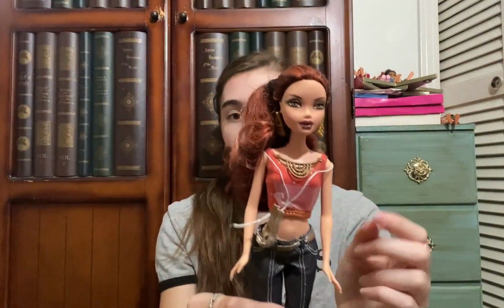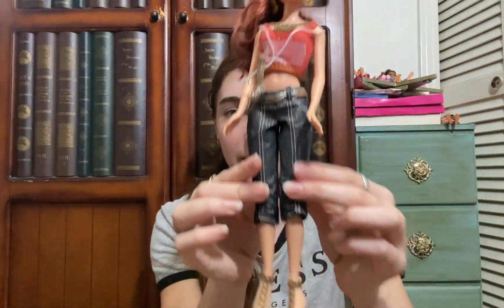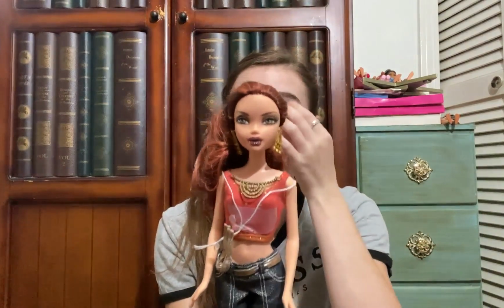She was ridiculously expensive, okay? I would never have paid for her this much on my own, but my mom bought her for me, which is so incredibly generous of her. But this doll was $20, which is a lot more than I would normally pay for an out-of-box doll. She does have all of her stuff, so she has her top, she has her pants, her shoes, and her earrings, but that's just a little bit steep for me.